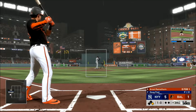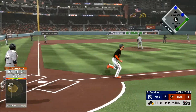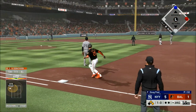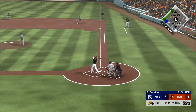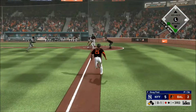Striding in one. Line drive to left. Drove that one out of there, a base hit. A 1 pitch on its way. This is on the ground over to first. And that's through into right field for a base hit.